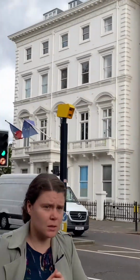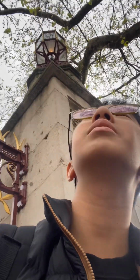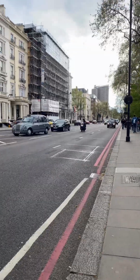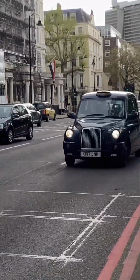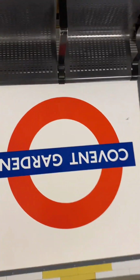We're done with the museum, and look, another embassy. Can't see really what that embassy is. No, I think the French embassy. Embassies galore, that's a Yemen embassy, sorry. We're here in Covent Garden, and we're doing more shopping. Remember guys, we're still on the hunt for Prime.